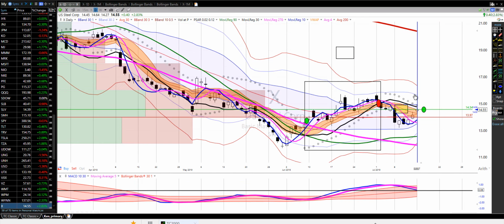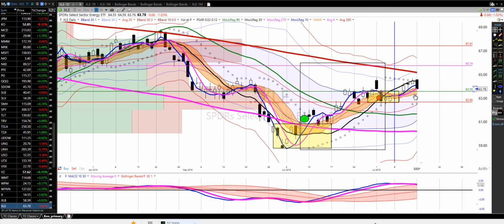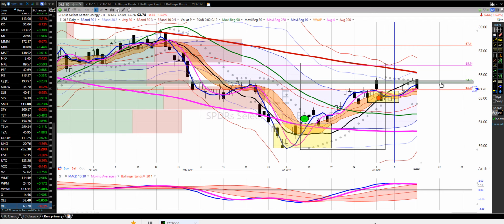U.S. Steel got long one today. Didn't get any of the intraday move, it was all gap up and then hold, but I like that in general, so I'm using about a 50-cent stop, long one. No trade in XLB. No trade in energy. I will get short on that tomorrow if there's an additional day of weakness. And I think I get long at the PSAR. That's what I'm looking at.